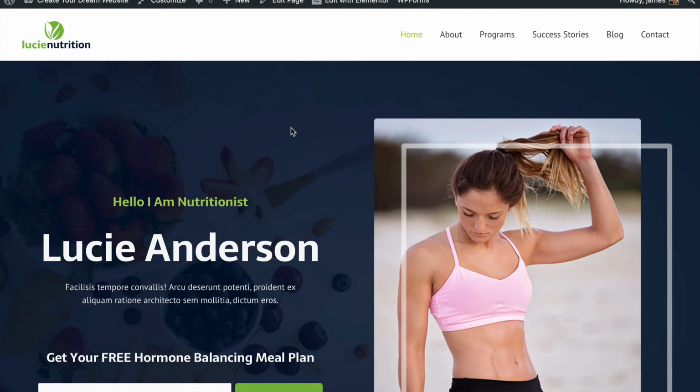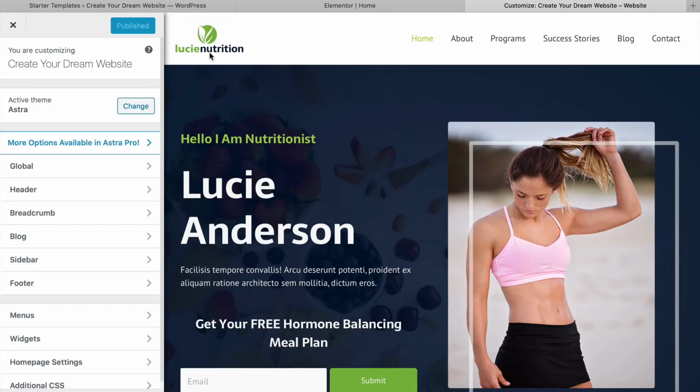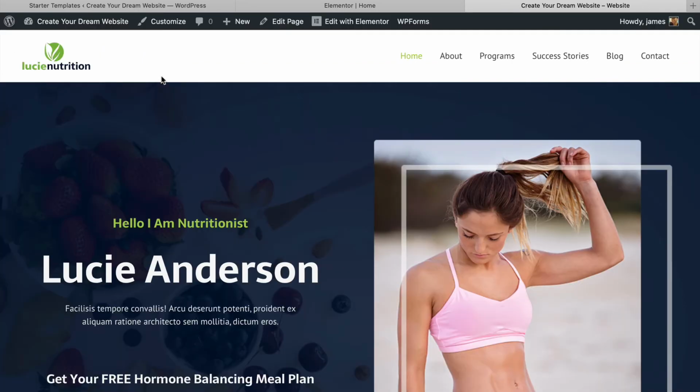Next, I'm going to show you how to edit the header and the footer area of your website. Now to edit your header, it's a little bit different. You're going to head up here to customize and go ahead and click that. And then to change your logo right here, you would head over here and click on this blue pencil. Then you can change your logo right here just by clicking change logo. Now to edit your footer, just go ahead and X out of this, and then head over here to edit with Elementor, and then click on footer right here.